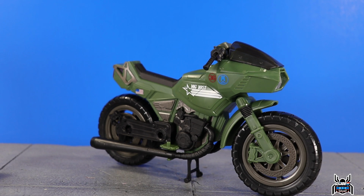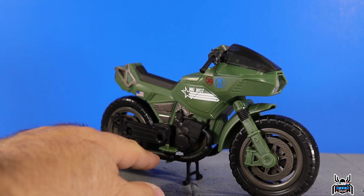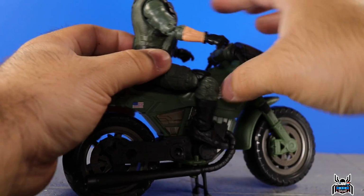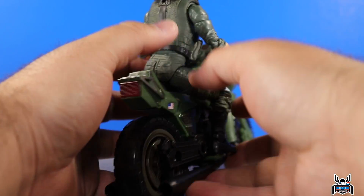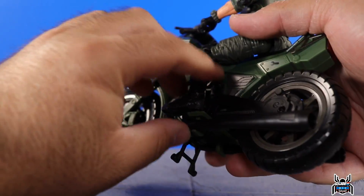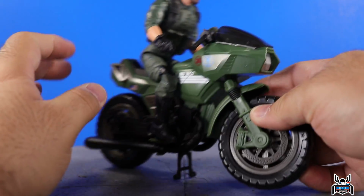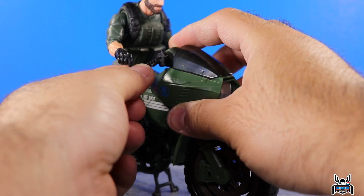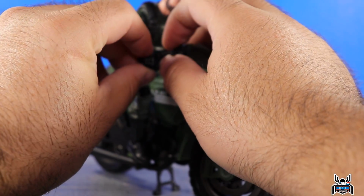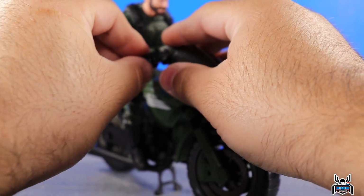Okay, so when putting Breaker onto the Ram cycle, what you really want to look out for is to get the figure posed beforehand, and then you see these pegs right on the footrests. When you get Breaker sitting onto it, you really want to make sure you get those feet pegged in there to make sure that he stays on there, and you really don't have to worry about those legs going in ways that you don't want, because that really holds those feet in place. And then you can lean him forward, and with the handlebars on a ball joint, as you can see, you can get some pivot and some circular motion in there to really fit the hands, because it's kind of a pain in the ass getting the hands in there.